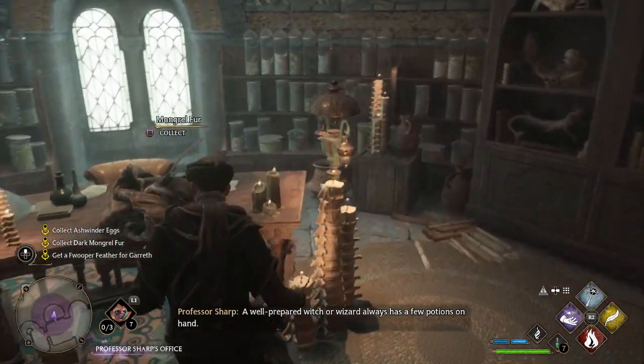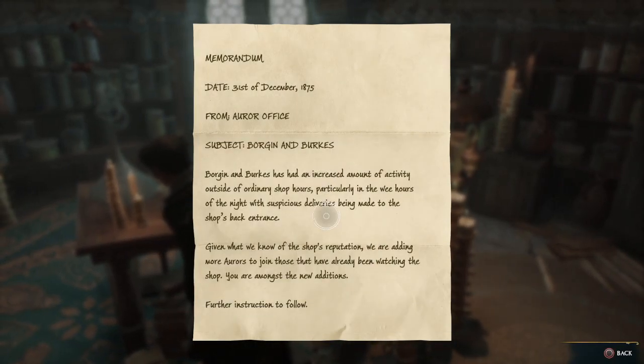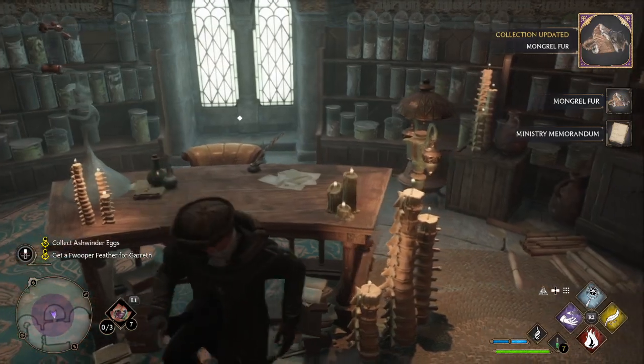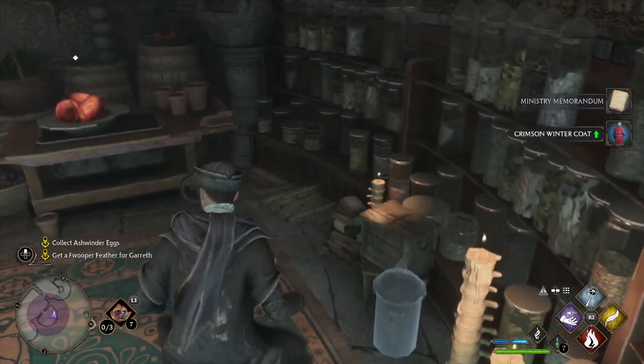A well-prepared wizard. Alright. Let's go ahead and rob him a little bit. Ooh, winter coal.